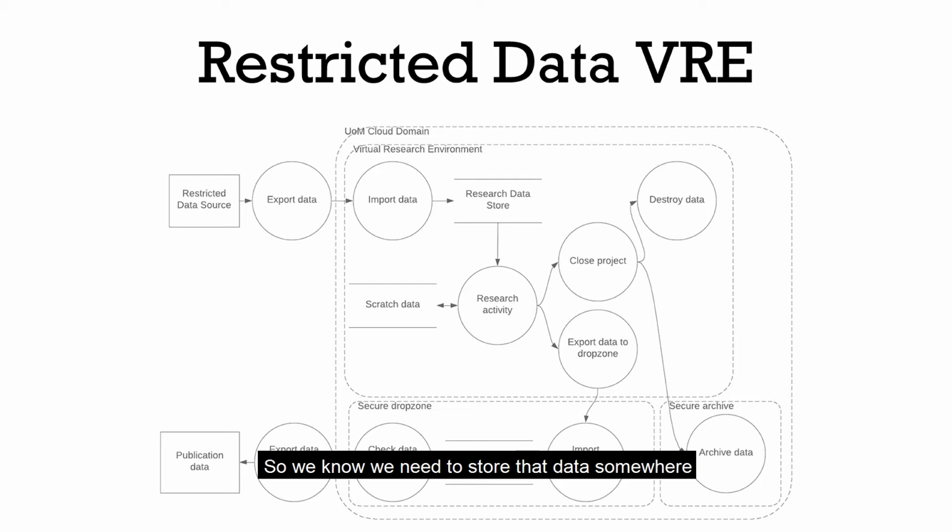So we know that we need to store that data somewhere, and that we also don't trust our researchers to that point. The researcher will do stuff, and there'll be scratch data associated with that on their drives, and then at the end of it, they will want to export something out. But we don't trust our researchers to export that, because they could just take a copy of all the data and push it out, and then we've broken the law and all the rest of it.